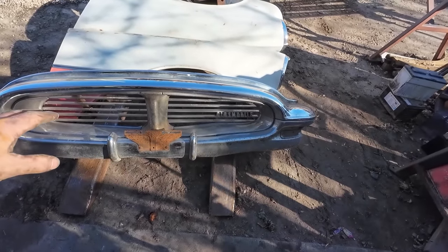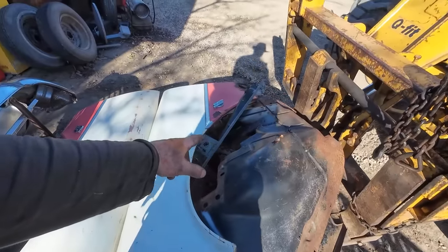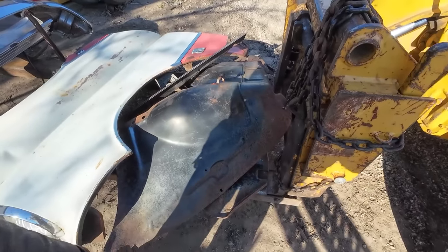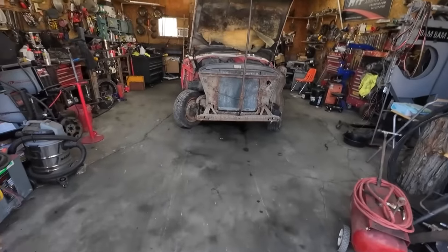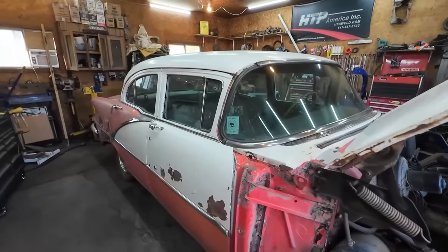Anyways, here we got our front bumper. They're both fenders. We got the inner fender. There looks like the bumper support. Is that what that would be? I don't know what that is. And then we got the rad cradle. I guess maybe it's up here, the inner support. I'm not sure. Overall, the car is not like terrible.